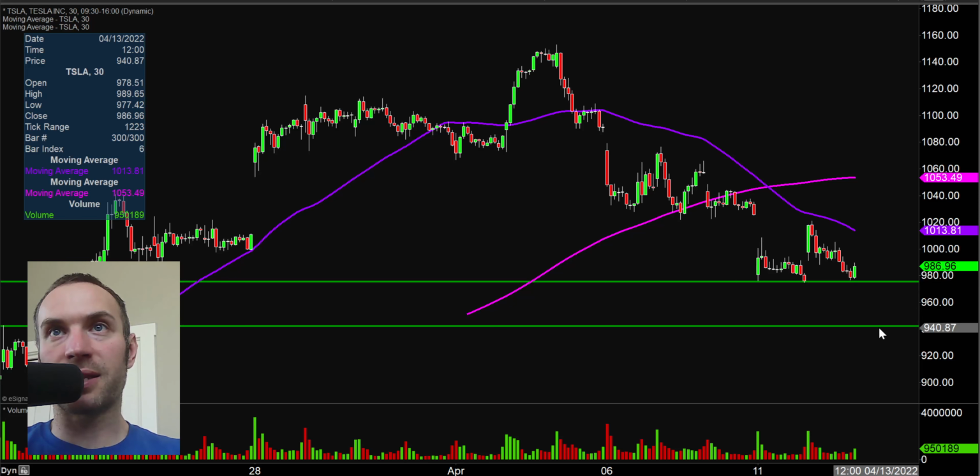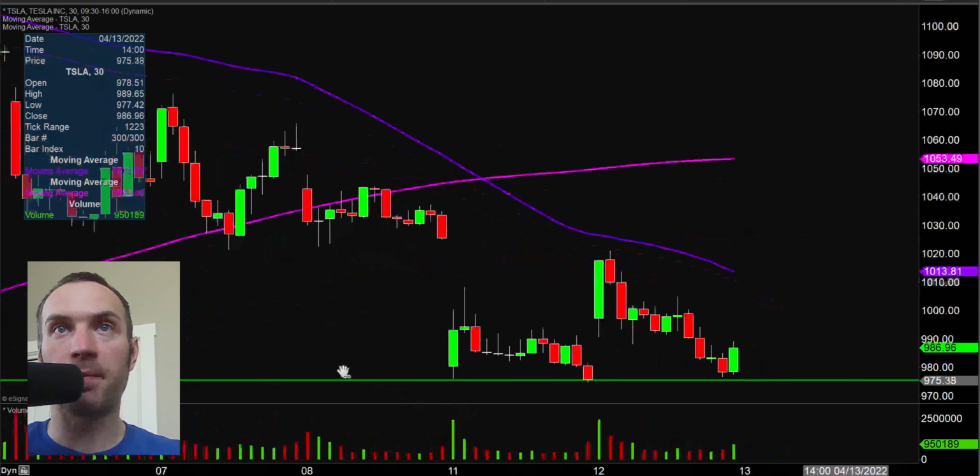I'm not saying it'll necessarily happen tomorrow, but with a break of 975, then I think this 940 area has a very realistic chance of getting potentially tested by the end of the week, although got to remember the markets are closed on Friday. But pointer being is 975 stands out like a sore thumb. There's going to be all sorts of people watching that level, so definitely keep a close eye on that as that main area of support.